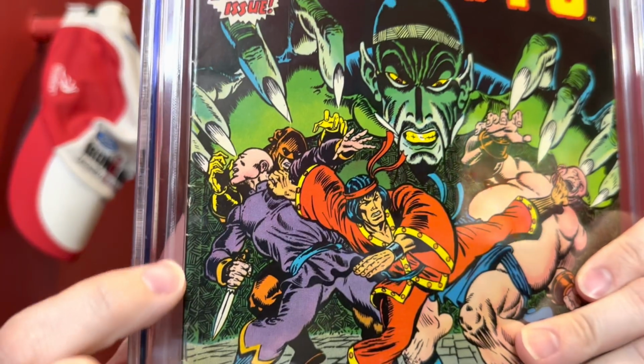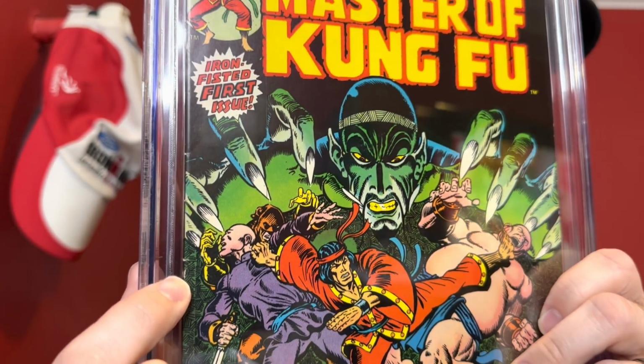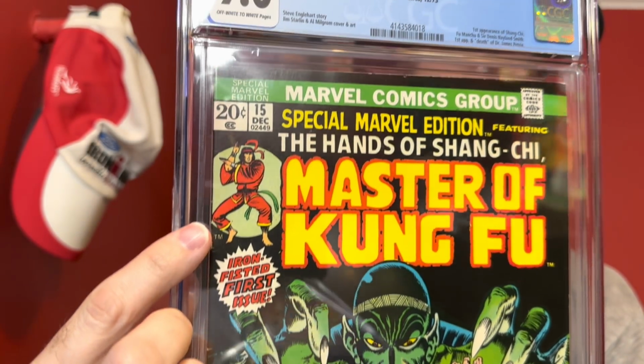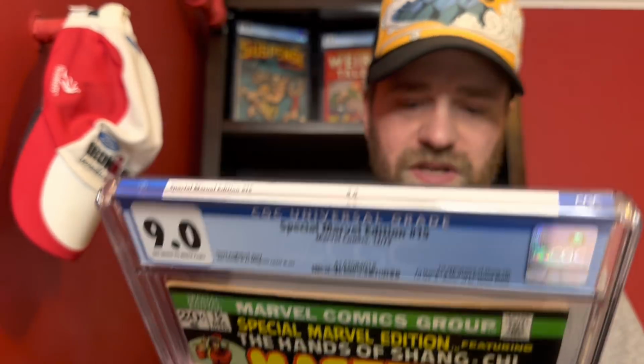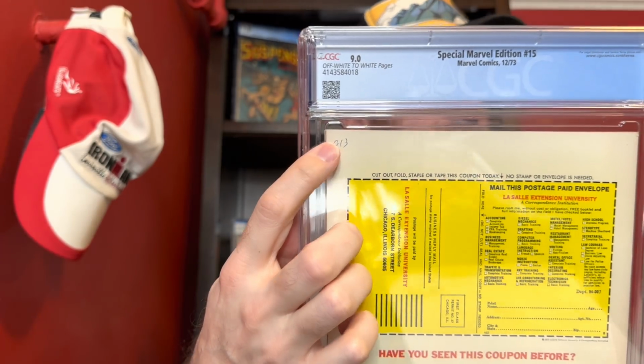There's a few little spine ticks, but I think things cleaned up pretty well. I always talk about this: people think you can't have spine ticks in 9s, and you can. A couple little spine ticks there, one here, and then there's a little wear on the top edge. I was a little worried. I wasn't sure what the pen was going to do. I remember that.